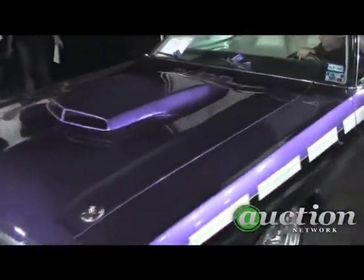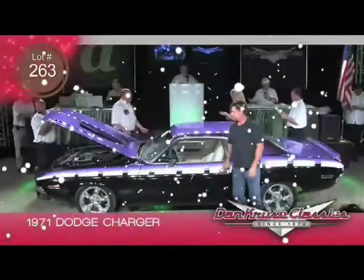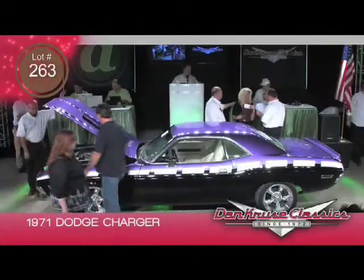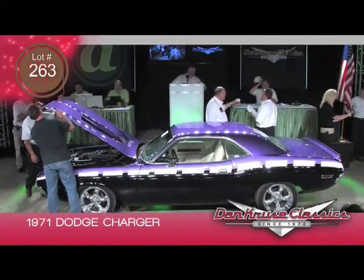Yeah, you can tell, Mopar. Listen to that rumble. A spectacular paint scheme on this vehicle. 17-inch Torque Thrust wheels, rated at 360 horsepower.